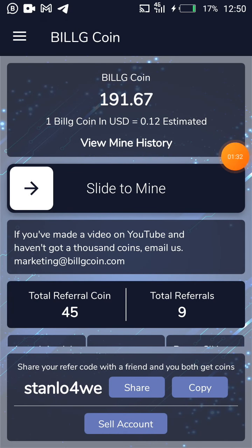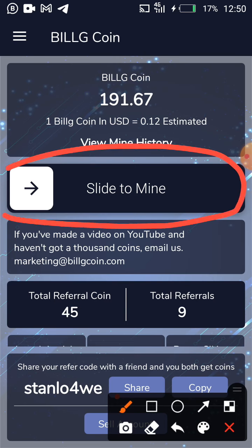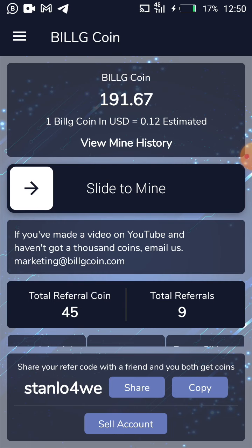All you need to do in the morning when you come around, every hour you mine for free, every hour you just come here. You slide this box that you are seeing here, you draw it straight like this to the last end. I will draw it now so you can see. Just draw it like this.